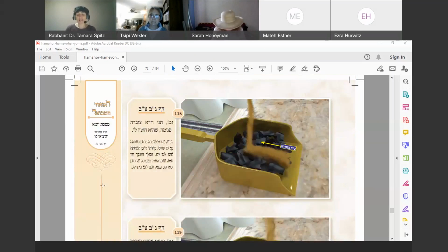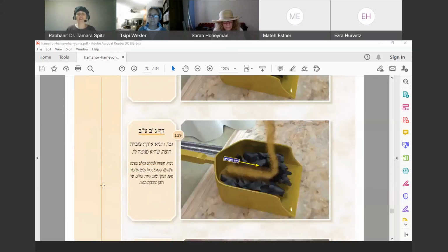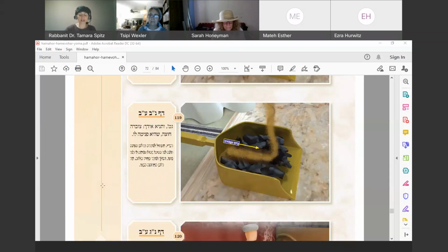Okay, the Gemara now discusses how the incense was put on the coals. So the options are either it started close to the aron, and then it came closer to the priest, meaning he starts further away and then he comes closer, or the opposite, right? He starts close to himself and then he goes further away. The Gemara ends on the bottom of 52 that it makes more logical sense that he would start further away and then come closer.